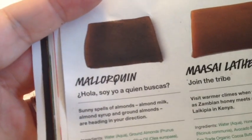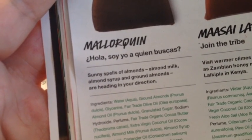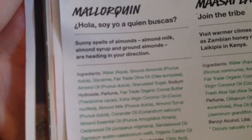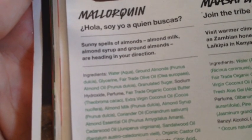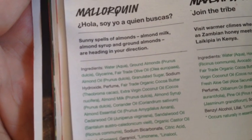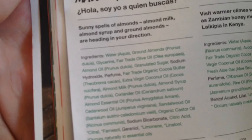And then we have Mallorcan soap. It says, Hola, soy yo a quien buscas. Sunny spells of almonds, almond milk, almond syrup, and ground almonds are heading in your direction. This one has ground almonds, olive oil, almond, extra virgin coconut oil, fair trade organic cocoa butter, almond syrup, almond milk, coriander oil, almond essential oil, cedarwood oil, sandalwood oil, and organic castor oil.